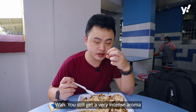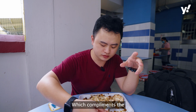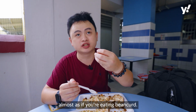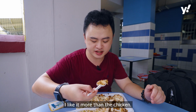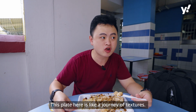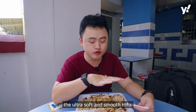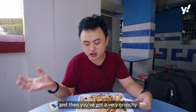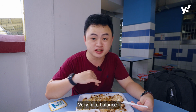Wow. You still get a very intense aroma of the soya bean, which complements the soy sauce, the dark soy sauce very well. It comes out at the end almost as if you're eating bean curd. Might I say, I like it more than the chicken. This plate here is like a journey of textures, because you got the ultra soft and smooth bean tofu, then you got the nice chewy and juicy chicken in the middle, and then you got the very crunchy glass-like texture of the bean sprout on the side. Very nice balance. I like it.